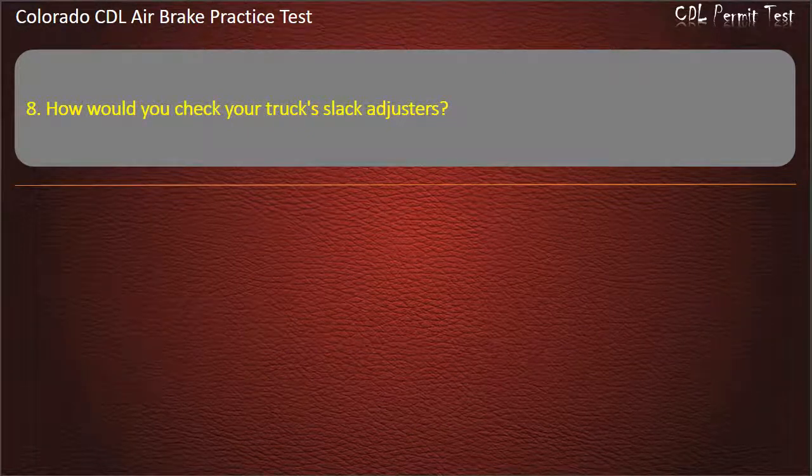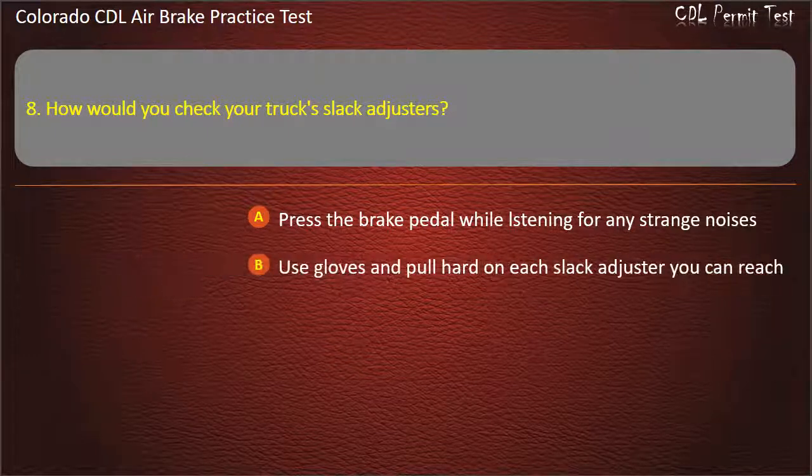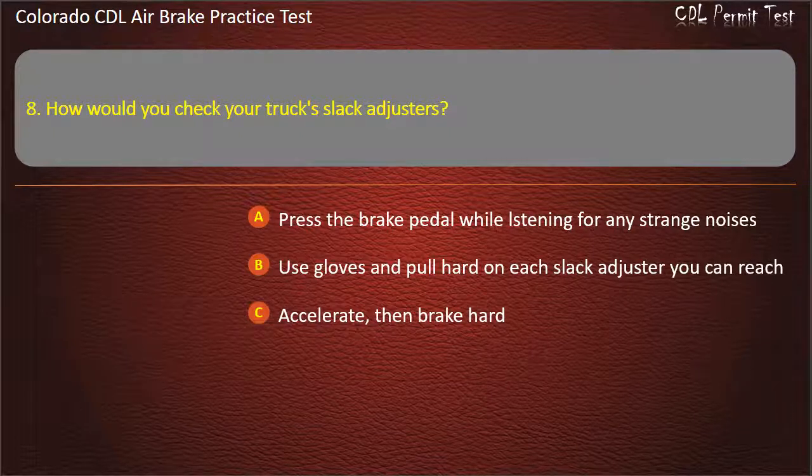Question 8. How would you check your truck's slack adjusters? Press the brake pedal while listening for any strange noises. Use gloves and pull hard on each slack adjuster you can reach. Accelerate, then brake hard. All of the above. Answer. Use gloves and pull hard on each slack adjuster you can reach.